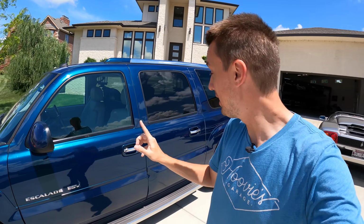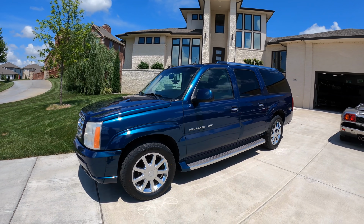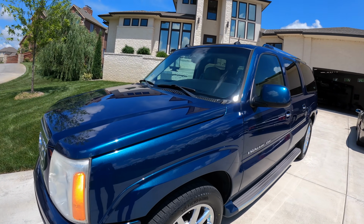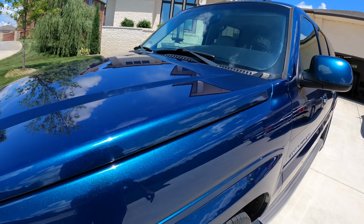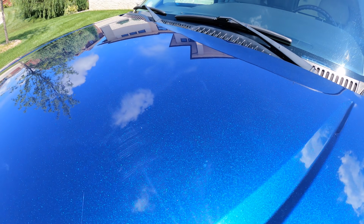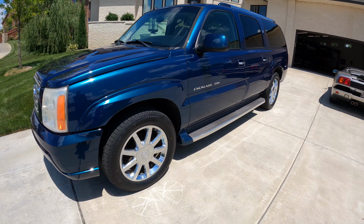Before we drive off, I actually need to pull in the Lambos, but while we're outside, you can see this color in the sun. It is just so beautiful, this Riptide blue. Phasing from blue to green like a chameleon color, and tons of metallic. It is just absolutely gorgeous.